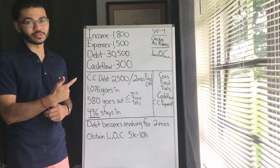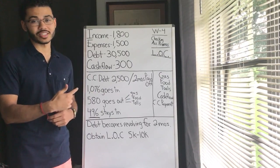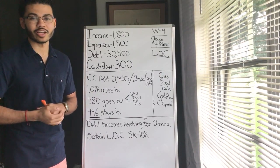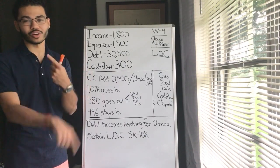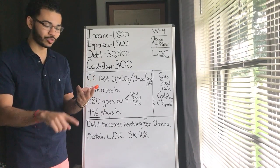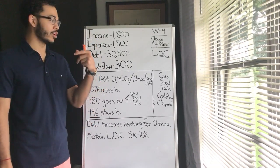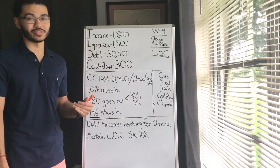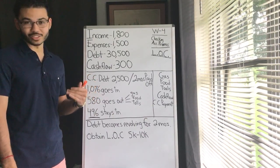So up on the board, here's an illustration. Here's an example of velocity banking for a college student at Florida International University. This just goes to show no matter what college you go to, no matter how old or how young you are, you can start velocity banking, you can start improving your finances, and you can make a difference, my friend. Okay, YouTube family, let's go.